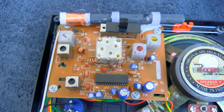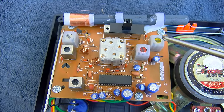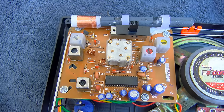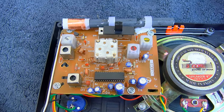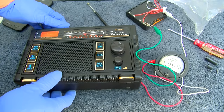I don't know if this is actually relevant to the name, but you can see it actually does have five cores in it. 1, 2, 3, 4, 5. So I don't know if that's what the name five core refers to. It's just refreshing to see something from one of the other BRICS nations.